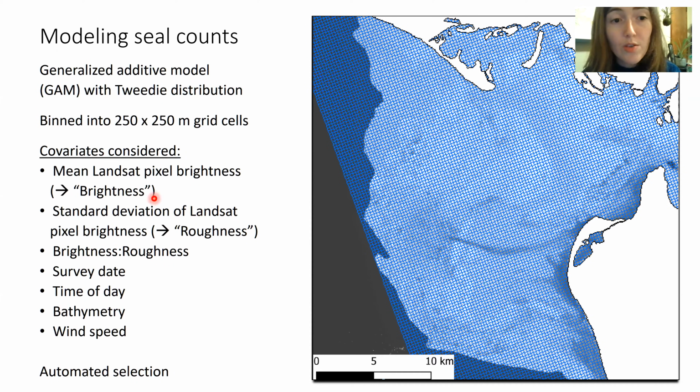Within each grid cell, we computed the mean pixel brightness, which I'll just shorthand as brightness going forward, as well as the standard deviation of pixel brightness, which I'll now just call roughness. And we also included an interaction term between brightness and roughness, since areas that were both bright and rough were especially likely to correspond with deeper snow. And we also included a covariate for survey date, time of day, bathymetry or water depth, and wind speed, and used automated selection that automatically reduces covariates with weak contributions to Natchiq counts out of the model.